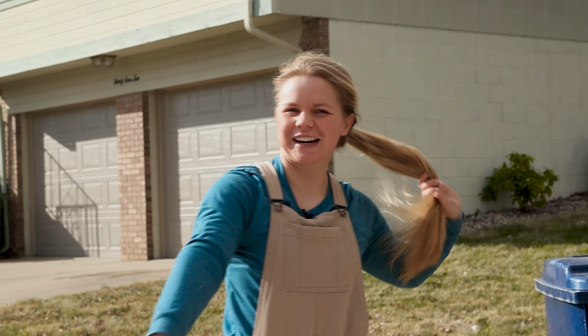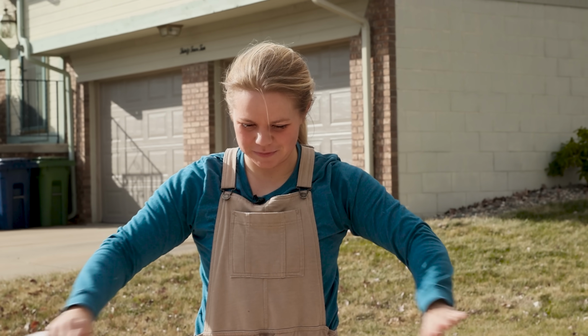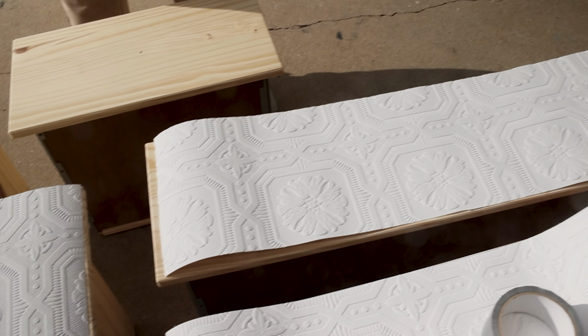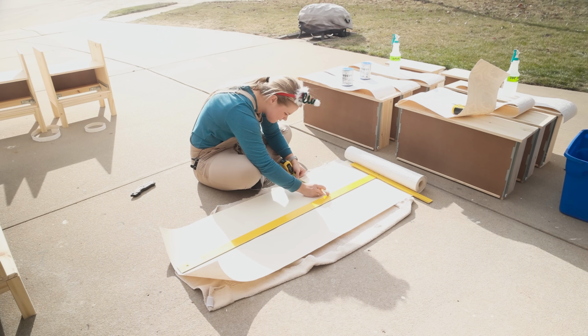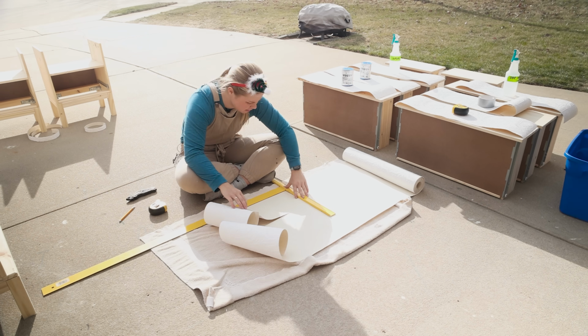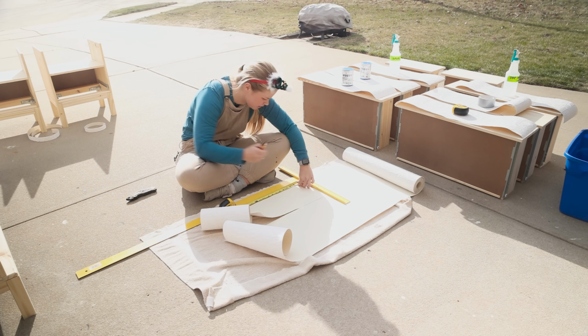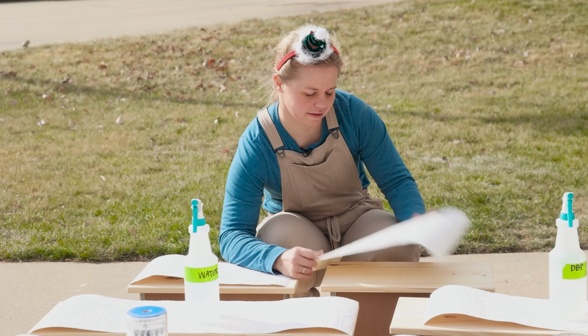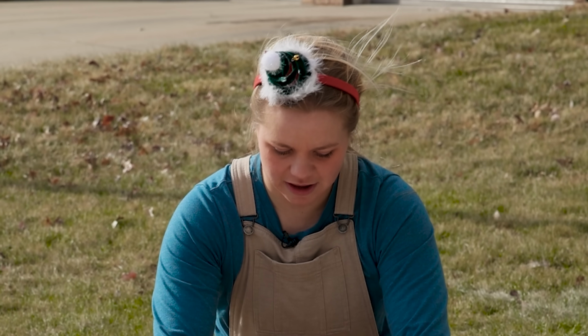I wasn't for sure if I had cut enough for both, but I did, and it's perfect. So now just 2 more here. All right, we got them all cut.